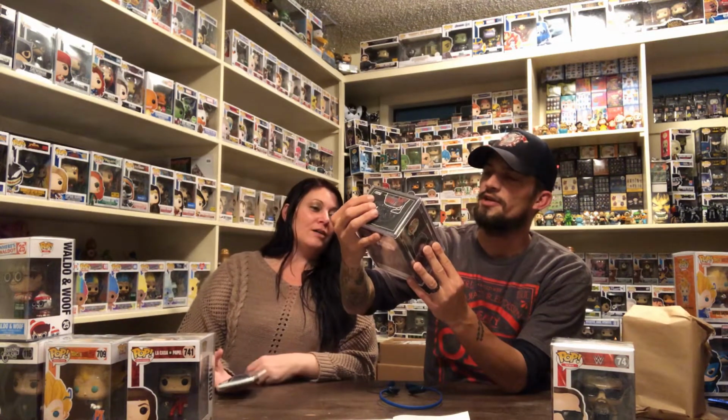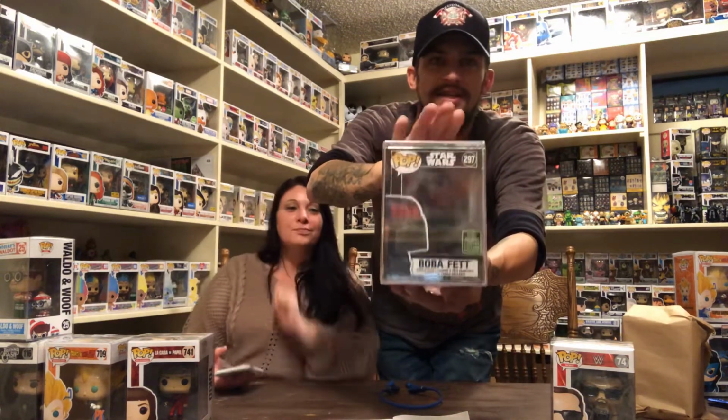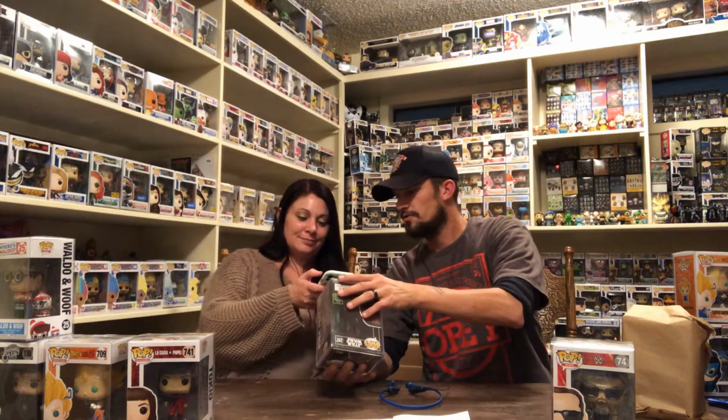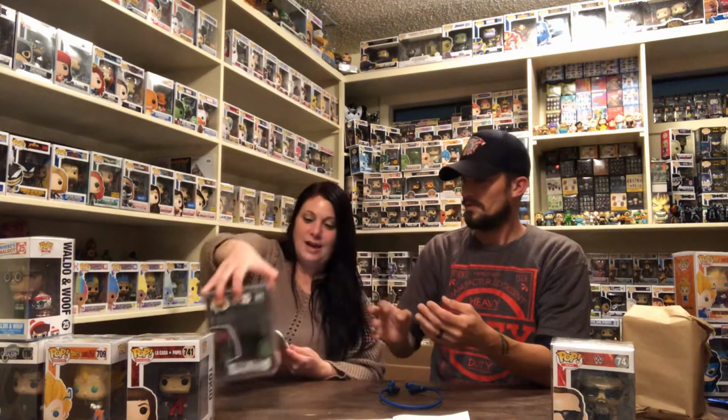This is the 2020 Spring Convention Limited Edition exclusive Boba Fett. And it actually is in a hard stack. I can't believe I never pull that. So we actually got one of the grails. This is a newer pop. It just came out, but it is in a hard stack. So let's see what it is. Insufficient data. You're gonna have to look him up on PPG. All right. So you set him here, and I will look him up.